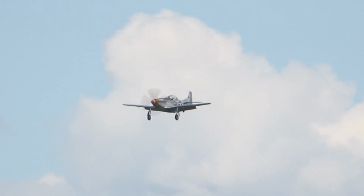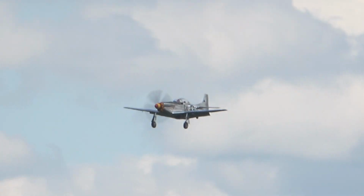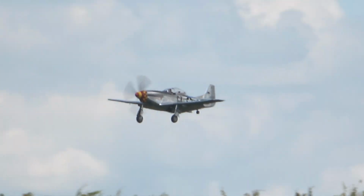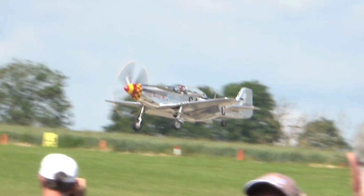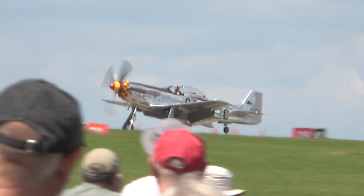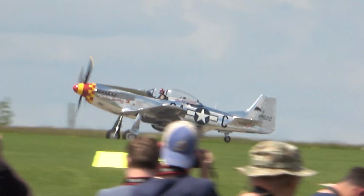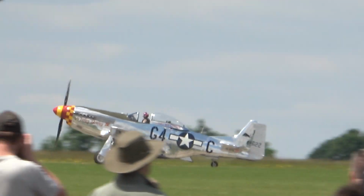1940, and of course the Spitfires and Hurricanes of RAF Fighter Command. P-51s coming in. The lead aircraft there is Jersey Jerk. That's a new addition to the Sywell stable here with Ultimate Warbird Flights, and you can actually fly in the back of that aircraft. It's got dual controls, and you can actually go and fly as a passenger in that aircraft. Take control yourself, have a fly of a P-51.